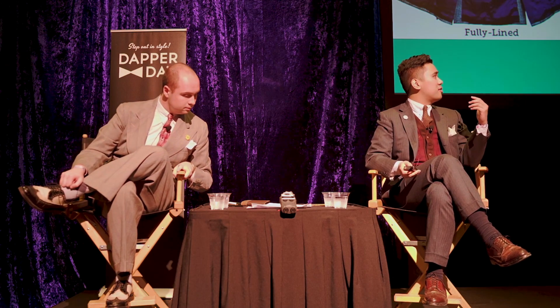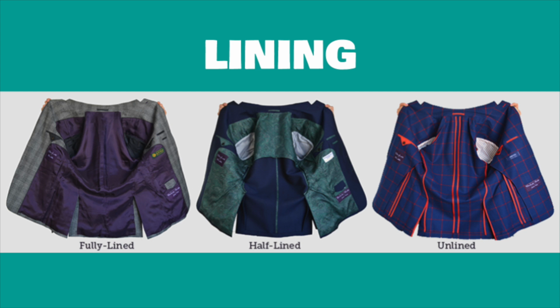So lining is another good indication of not only vintage, but a good quality made garment. Most suits today, and probably like 80s and 90s, will have full lining. This refers to the shiny fabric found on the inside of the jacket. A lot of vintage ones, especially pre-1960, will be half-lined or have no lining at all. The reason that we say it's a quality-made garment is because you can't hide any imperfections, any mistakes in the seams and the creation of the garment.